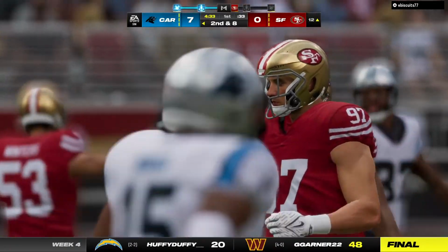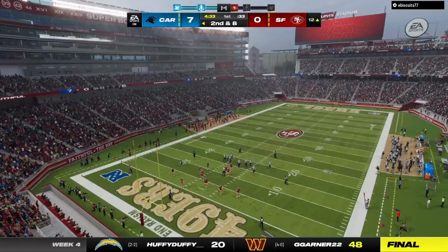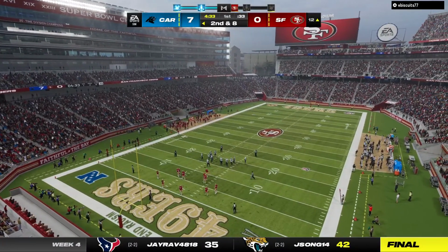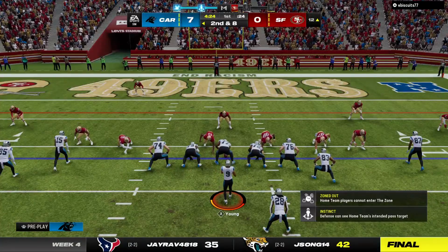And this is why aggressive defensive coordinators love to blitz. It wreaks havoc because they end up taking their attention to the blitzers, freeing up the D lineman to make the play. Here we go. This is 2nd and 8.